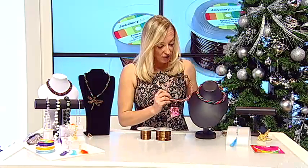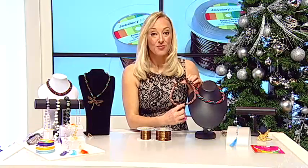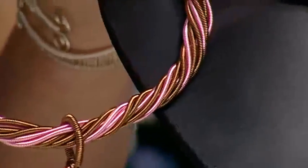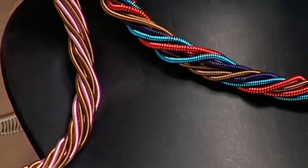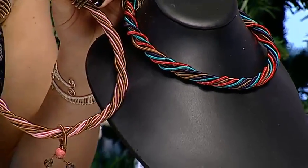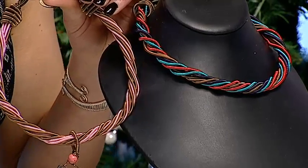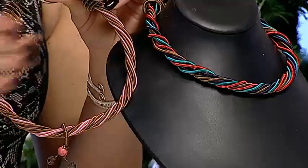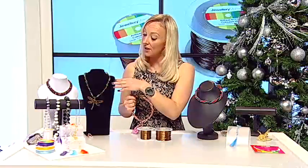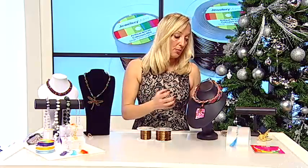And actually, have a look at the contrast here, because I've got pink and antique bronze, and then in the next piece of jewellery, I've got antique bronze mixed with some bright colours. It's a totally different look. And that's what I like about this antique bronze, is that you can get loads of different looks. I mean, it doesn't have to be steampunky, because this is quite contemporary, isn't it? So it doesn't have to be steampunky. It can be classic, it can be vintage, it can be more contemporary, more modern.